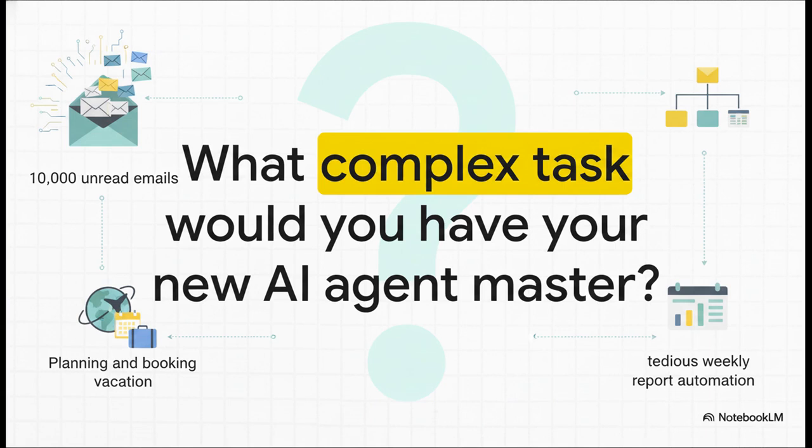When this technology is finally in your hands, what is the very first thing you're going to ask it to do? Will you have it finally conquer your 10,000 unread emails? Plan and book your entire next vacation from flights to hotels? Or maybe just automate that one tedious weekly report you absolutely hate doing? The possibilities, well, they're about to get very, very real.